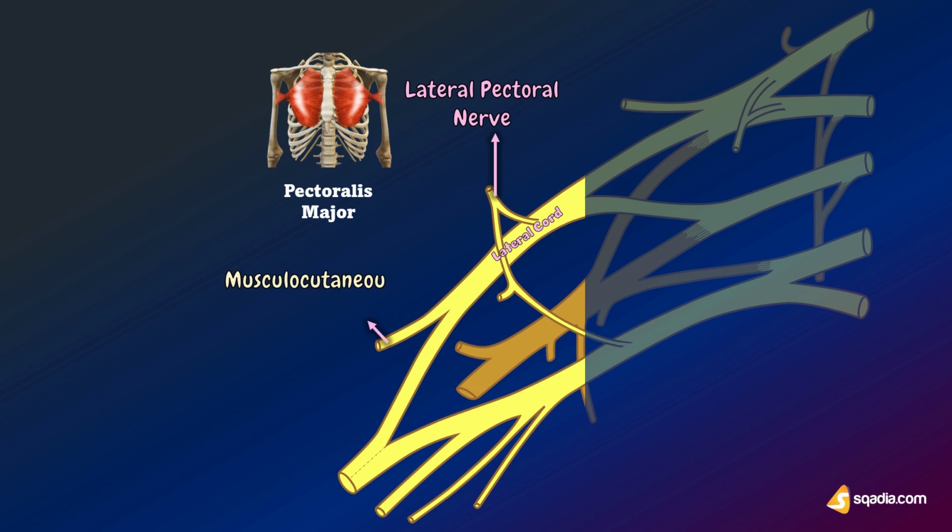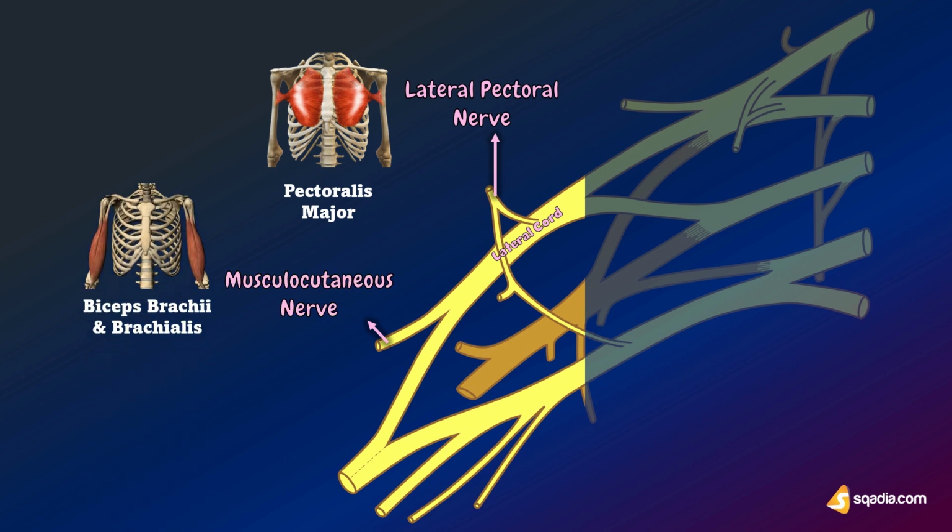The musculocutaneous nerve also arises from the lateral cord and supplies the biceps brachii muscle, which helps to flex the elbow and supinate the forearm. It also supplies the brachialis muscle, which is important for elbow flexion.